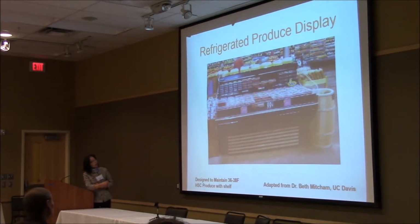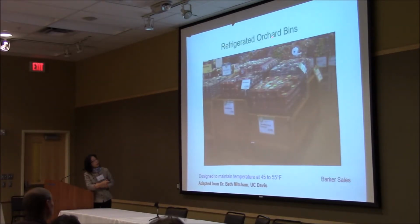This is another type from this company, HSC. They make these produce displays depending on the needs. Again, air can be circulated in different ways depending on your needs. You can talk to the manufacturers. This is another one, called refrigerated orchard bins. They also have cooling systems here. The design is a little bit different from the previous pictures.